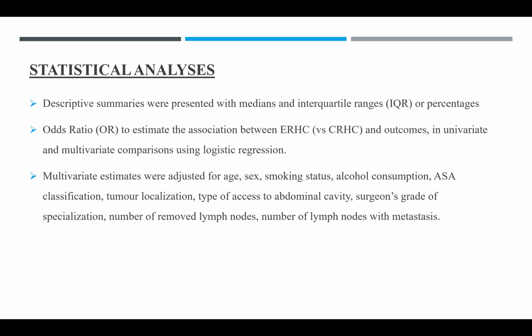The summaries were presented with medians and interquartile ranges or percentages, and odds ratio was used to estimate the association between the extended right hemicolectomy versus conventional right hemicolectomy and outcomes in univariate and multivariate comparisons using logistic regression. And the multivariate estimates were adjusted for various factors such as age, sex, smoking status, alcohol consumption, ASA classification, tumor localization, type of access to abdominal cavity, surgeon's grade of specialization, number of removed lymph nodes, number of lymph nodes with metastasis.